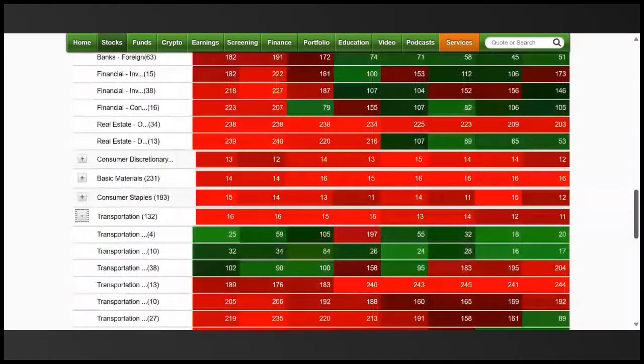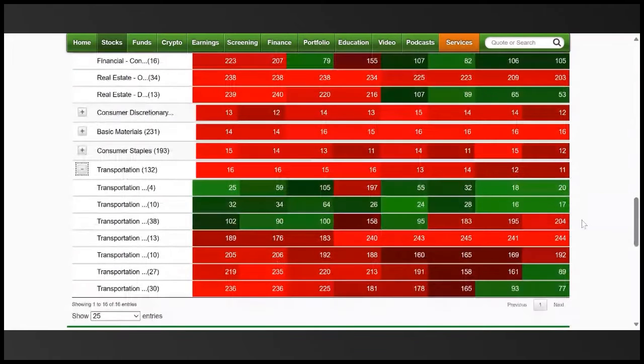I am going to click on transportation real quick just to see what's going on there since they're at the very bottom. And again, it's all these different categories. You're going to have airlines. You're going to have this one that says services. You're going to have rail.